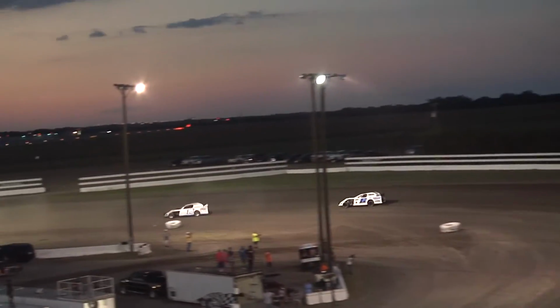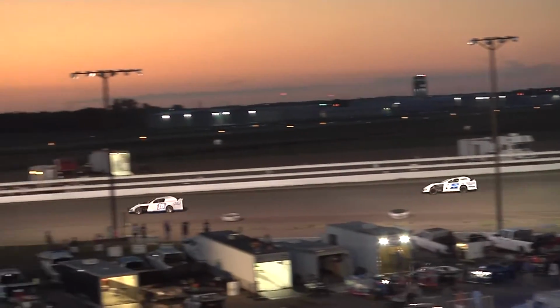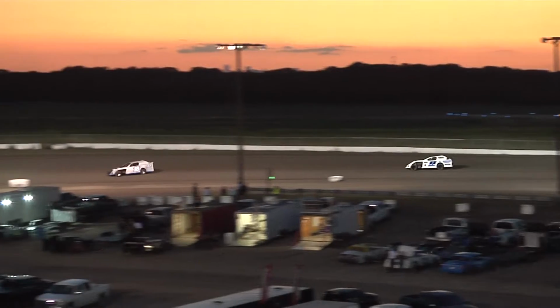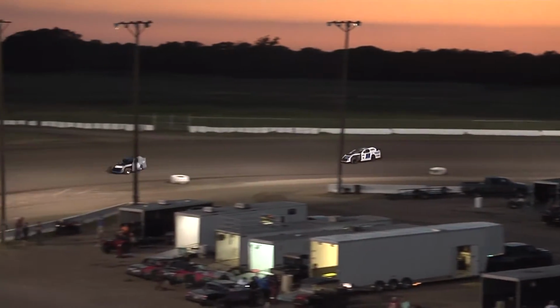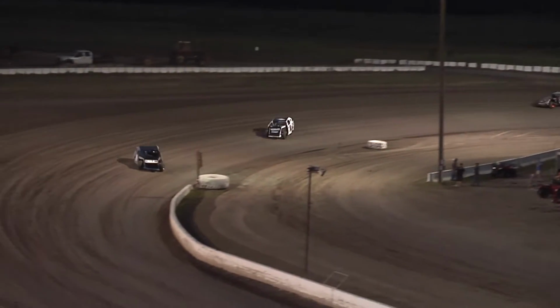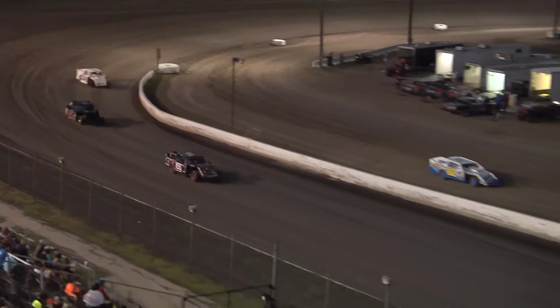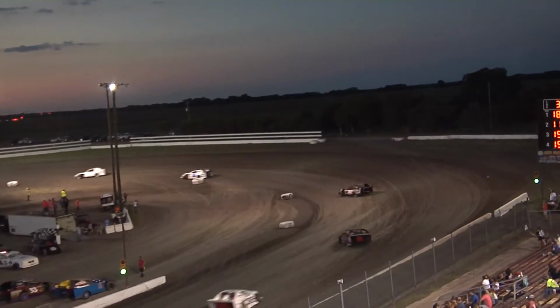Eric Luttrell trying to reel in Cody Smith. And that number 18, as the 155 of James Wandershed runs in third. And Josh Graham in that 15 car runs fourth with David Jackson in the number 14 rounding out the top five. And then Jeff McGibney there in sixth.